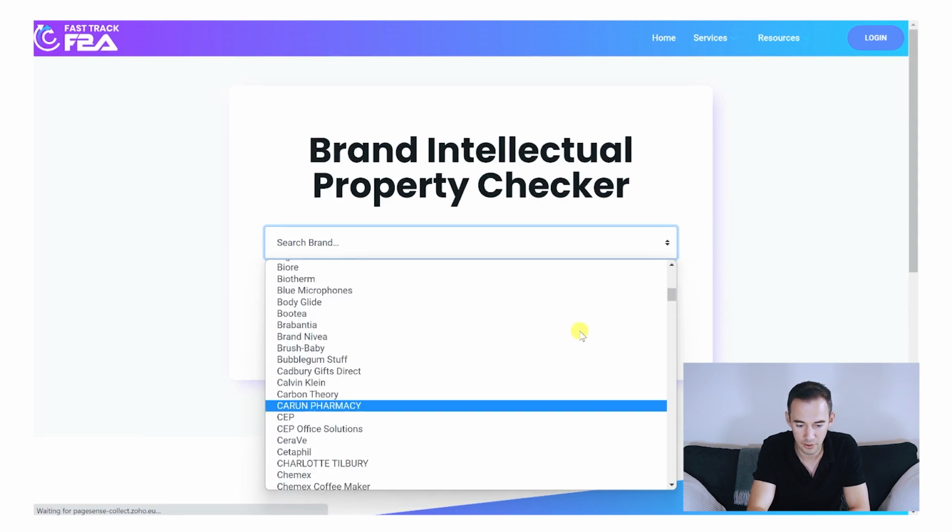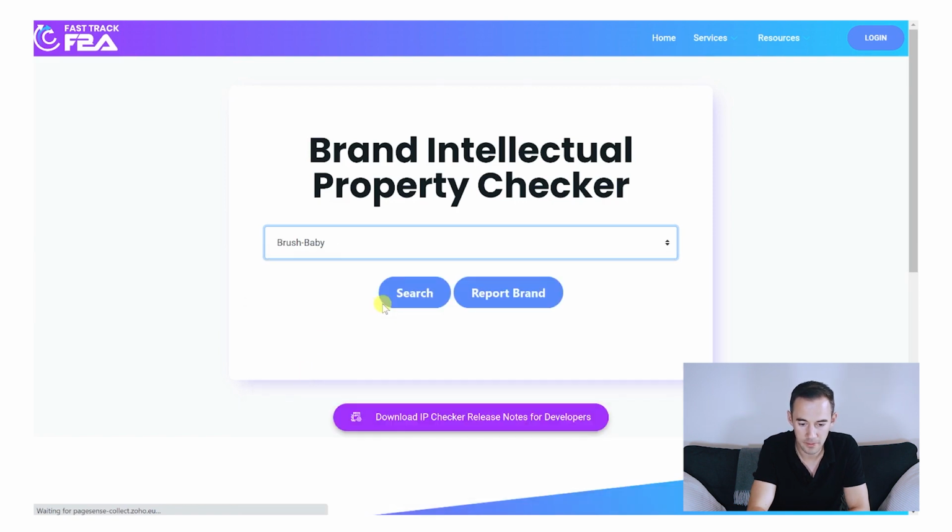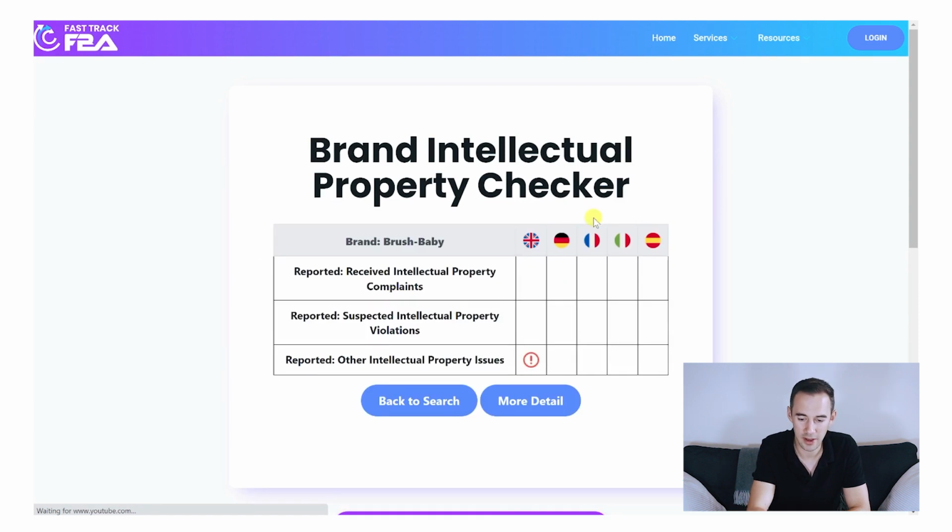You know, for us, if we're just going to have a little look through, I'm not too sure. Maybe let's choose one, Blush Baby. Let's click search. And what we can see is details about that product or that brand and what we know about that as well. So what you can see here is this product has had a brand complaint reported in, should we say here, other intellectual property issues.